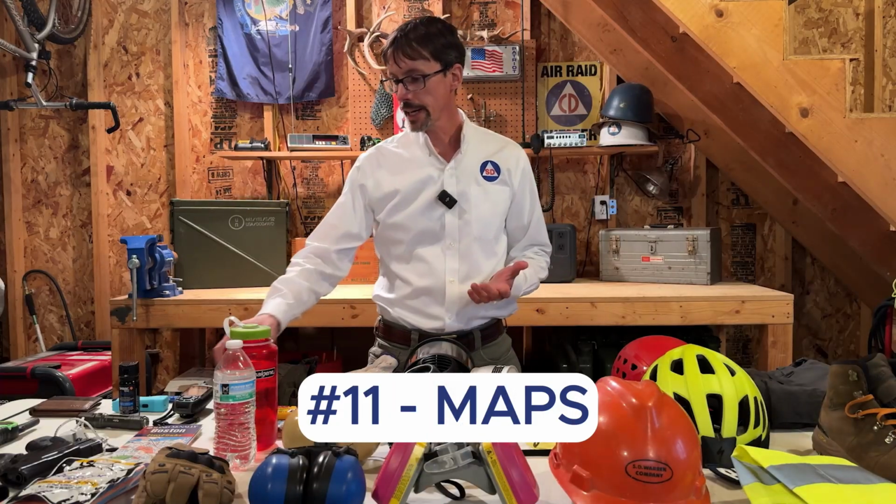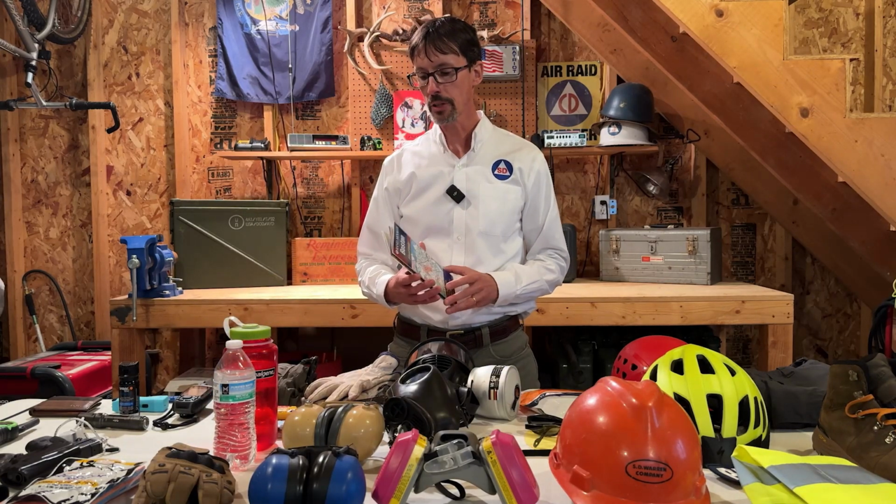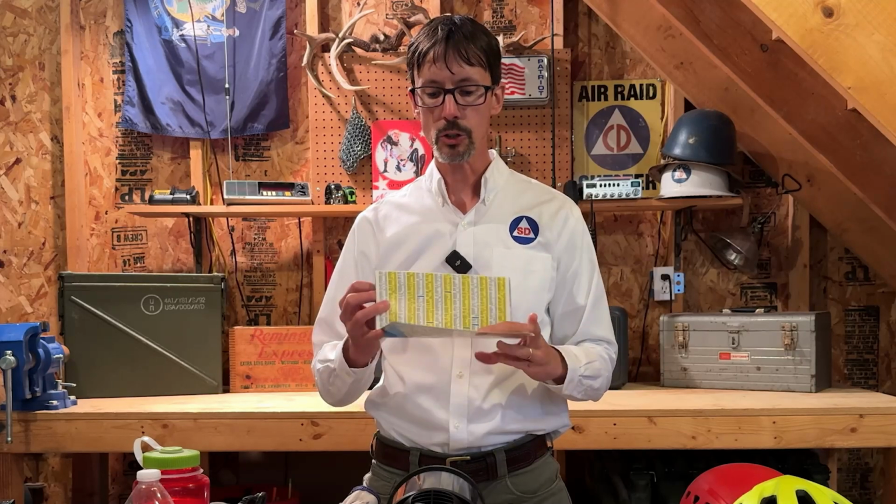Next, what you're going to need, and again, if you have an urban bug out bag or get home bag you likely already have this, is a map of the city. I like this map because it's plastic. It's going to be protected from rain and the elements. It folds up easily. It's got a very detailed layout of all the streets.